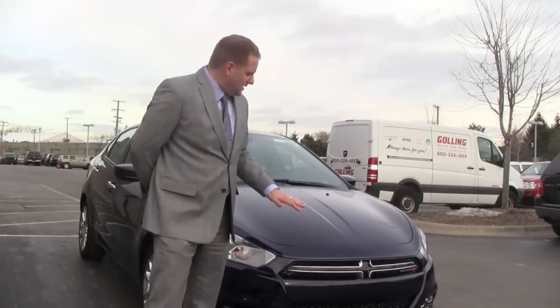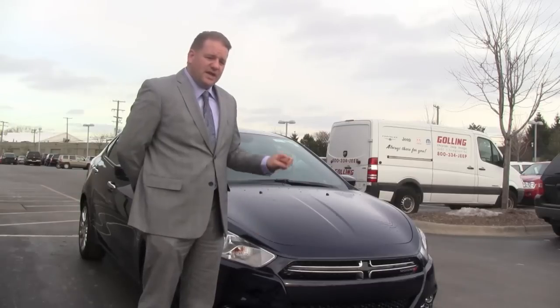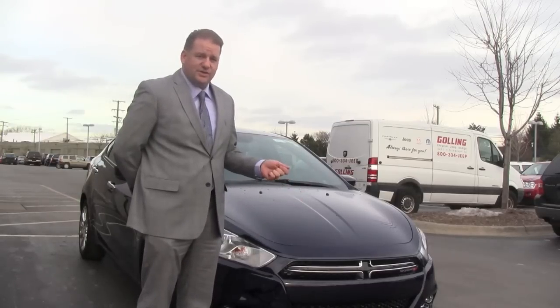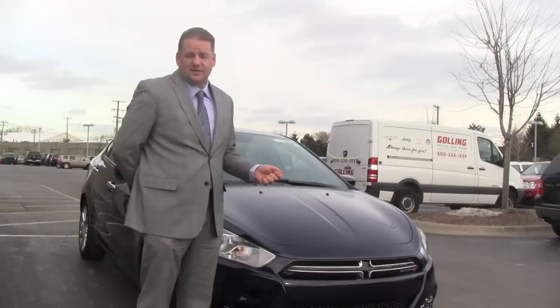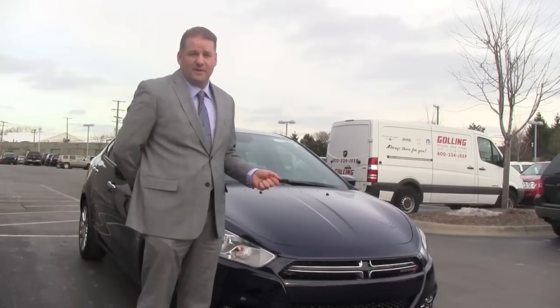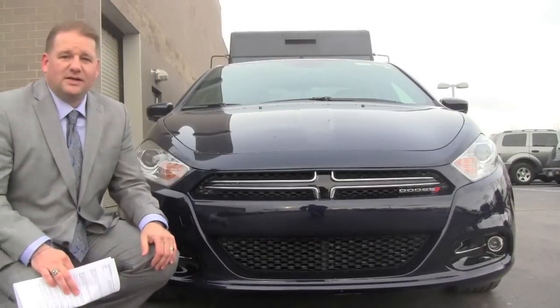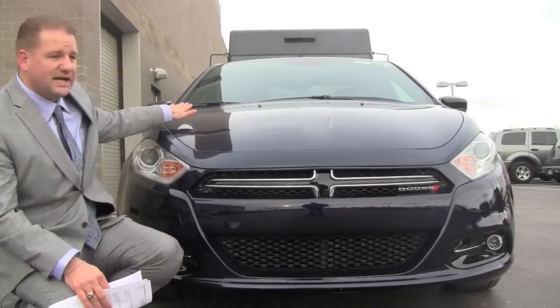The reason this is such an exciting vehicle is Chrysler and Fiat have blended Alfa Romeo technology along with Dodge performance to fill a hole in our small car lineup, and they did a great job. Let me show you what I like. The design of the Dart looks sleek, and it is.